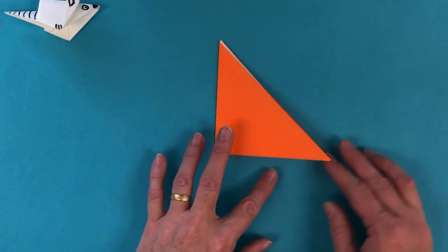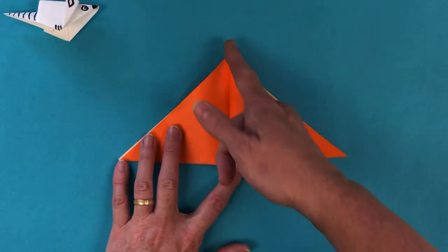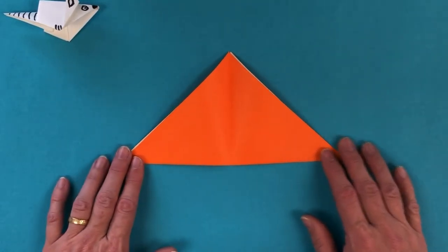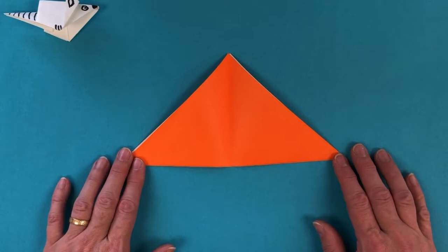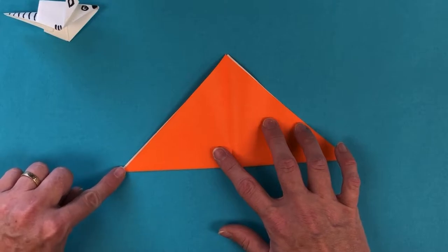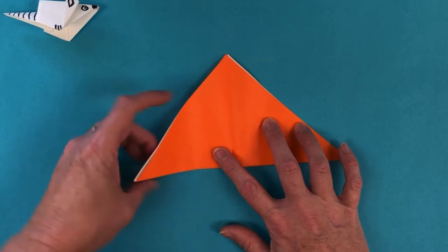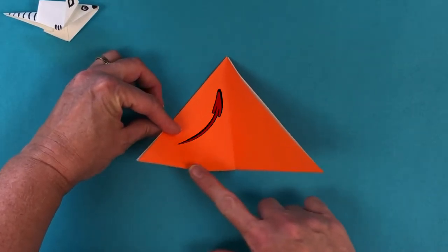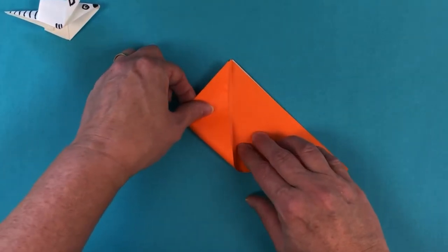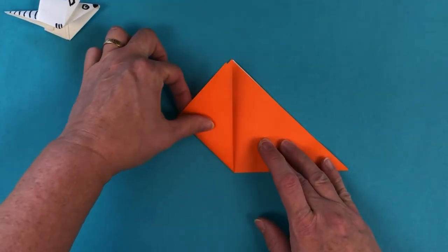Then for our next step, we're gonna go ahead and open it up. So you should see the mountain again, and then there'll be a crease down the middle. We're gonna take this left side here and we're gonna fold it up so it's even with the top point. Notice how this side here will become even with this crease down the middle. So I'm just taking one side here and folding it up like this.